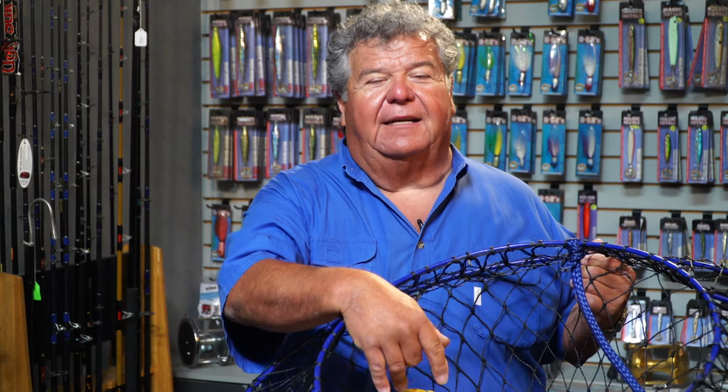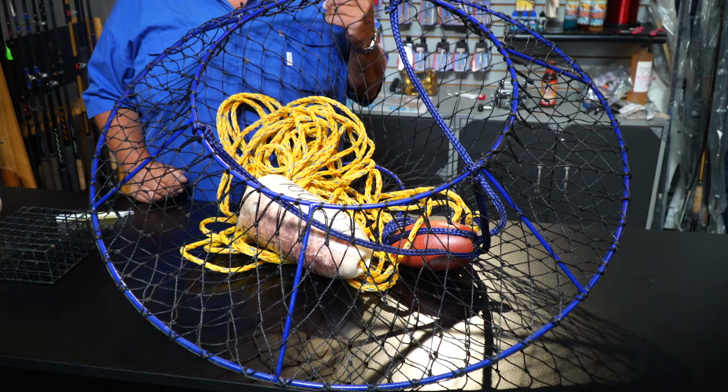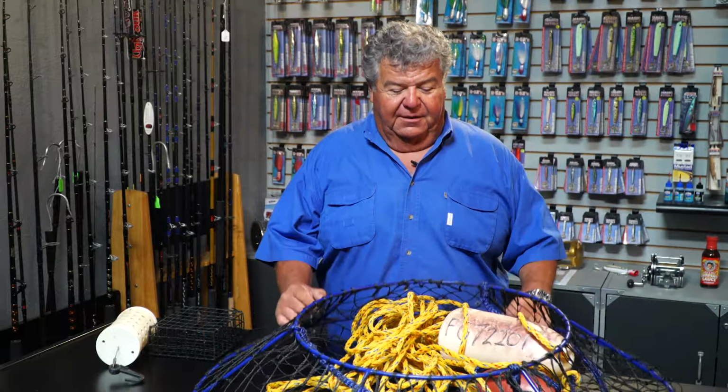You might drop them in 1 second and there's all kinds of lobsters in it, and when you bring them up, they've walked out, but that's part of sport fishing. Lobster has to be able to walk into the hoop net and walk out. But I think the rigid ones work out a lot better, and you can find these at your local store. These work out really good.